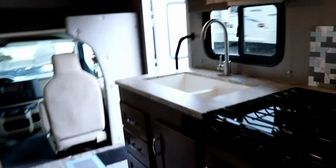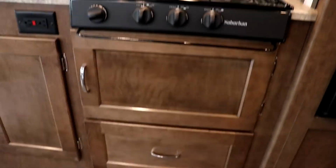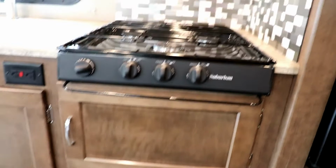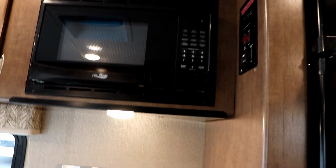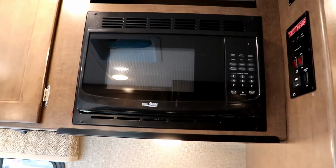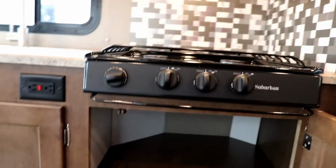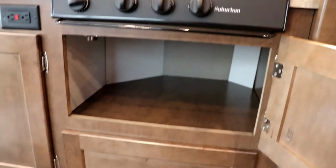Now let's talk about the kitchen area. Now your kitchen area here, nice little backsplash, 3-burner cooktop. Now this does not have the oven, but that gives you more storage. And of course you just have a standard microwave. You could always swap that out if you wanted to have a convection or a half-time oven. You could put that in there. But look at the storage, because 8 out of 10 people do not use their ovens.